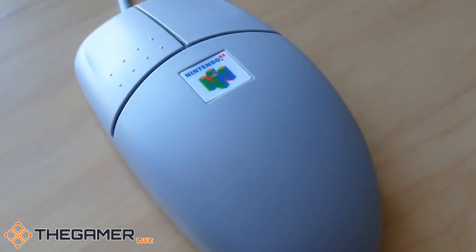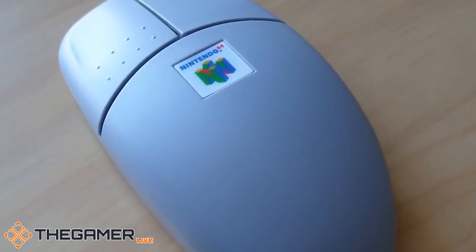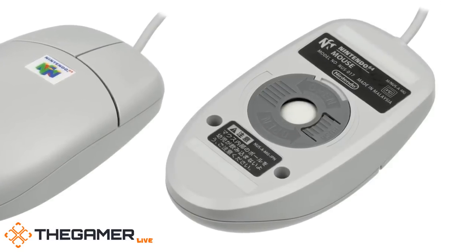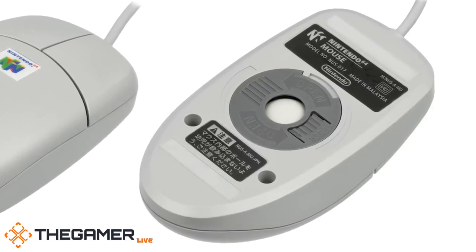The official Nintendo 64 mouse features a basic gray and white design, but it also had the official N64 emblem right in the center of it. Even though it features the outdated mouse ball underneath, this is still a cool and rare collectible to own.